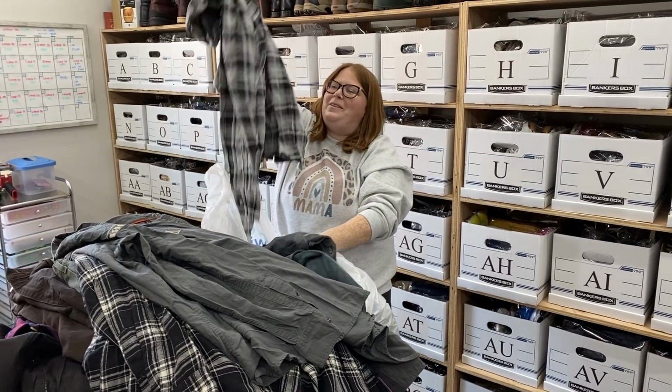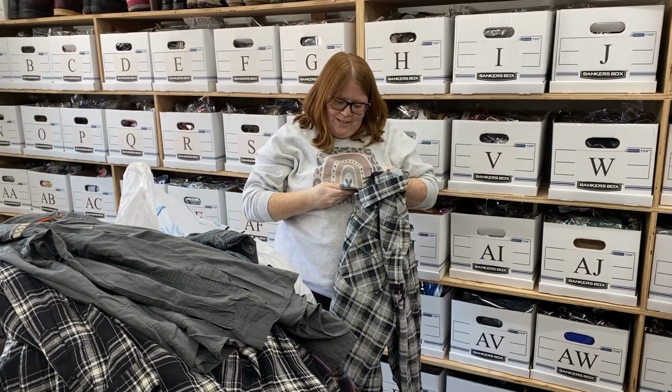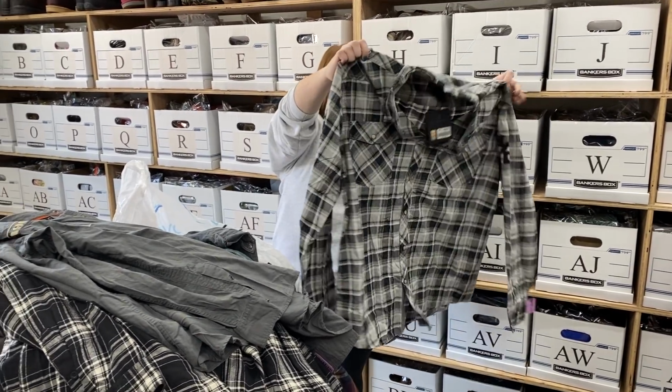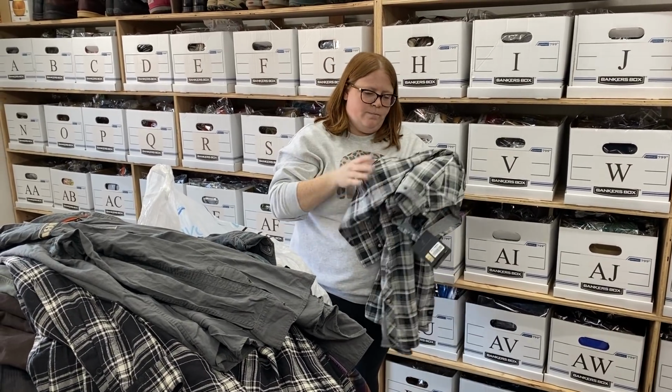Thank you. I know most of these are kind of the same, so it might be boring, but this is a Harley 3X new with tag. This is the kind of stuff we love to list, the stuff that's very similar. You can batch it out quick.